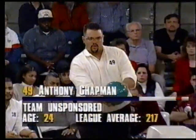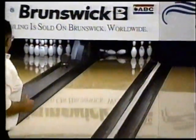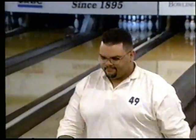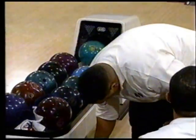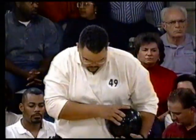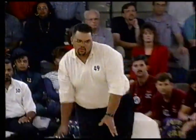Now Chapman. Chapman with quite the resume. 1992 national amateur champion. Oh, got a break there. It could have been a lot worse than it ended up being. Only the 3 and the 6-pin standing. Of course, any spare on the right-hand side of the lane that can be chopped is dangerous. So here you can see him reaching under the ball return to get a ball that will not hook as much. He'll stand to the left, cross lane, try to fit it between the 2 pins.